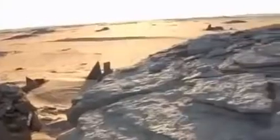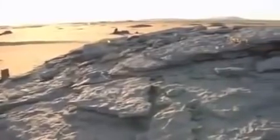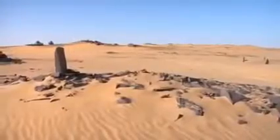pottery shards at Napta Playa. They thought that the megaliths were just outcrops of rock. And then they started to realize, well, these are sitting on top of playa sediments, sediments that were built up during the Neolithic time. And so how did they get there? And so they had to get there from man. These were man-made objects, these megaliths.